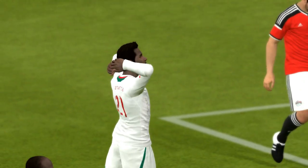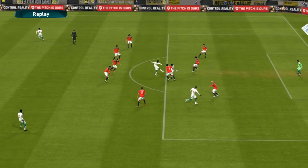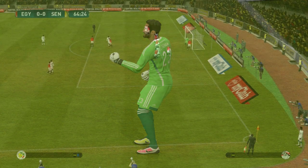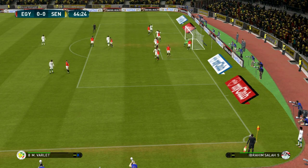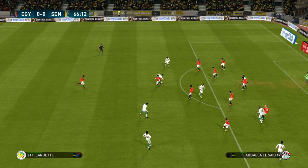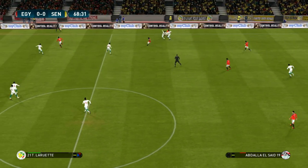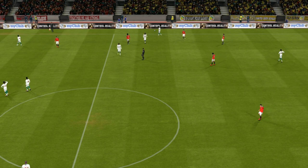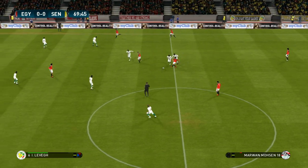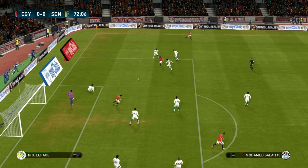Oh, great save, real class. Keeper has shown great concentration there. I think his anticipation pretty much did the trick for him. Throw in. Mohamed Salah. Cut out in the nick of time.